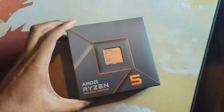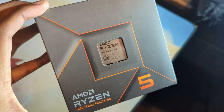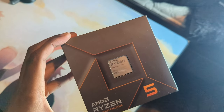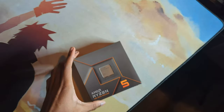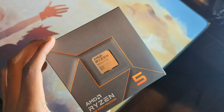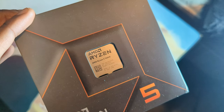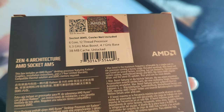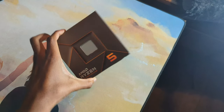But so first we got the Ryzen 5 7600X. You already know. So obviously the best CPU around this time is the 7800X3D or the 9800X3D, but I did not have $400 to spend on just one CPU, at least for right now. So I got something that's pretty much A tier, S tier. It has pretty much good gigahertz, 5.3 gigahertz max boost, 4.7 gigahertz base, and a 6 core, 12 thread processor. So this is going to be a beast. And yeah, let's move on to the next part.